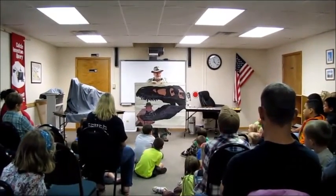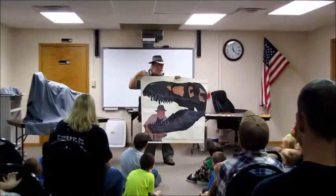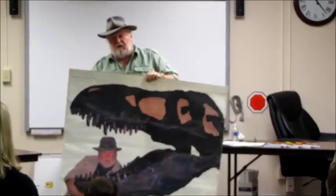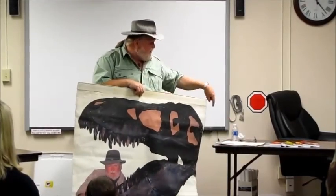Who's in the jaws of the T-Rex? Yeah. Paleo Joe in there. But look very carefully at the picture of me right there and me standing here. You can tell in this picture I'm a lot smaller than I am in real life, so that tells you although this is a really big picture of a T-Rex skull, it is still smaller than real life. The real T-Rex skull is about 6 feet long as this table.